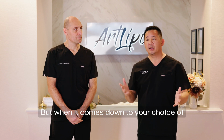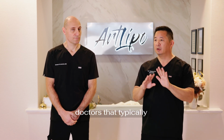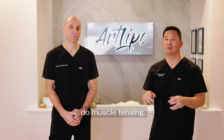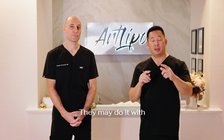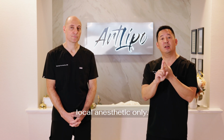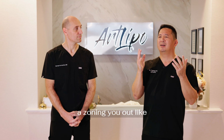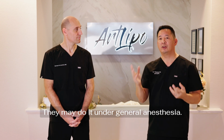But when it comes down to your choice of different doctors, typically they don't do muscle tightening. That's my technique. Almost no other doctors do muscle tensing. So they just have you on the table. They may do it with local anesthetic only. They may do it with local anesthetic with a zoning you out, like a relaxing injection. They may do it under general anesthesia.